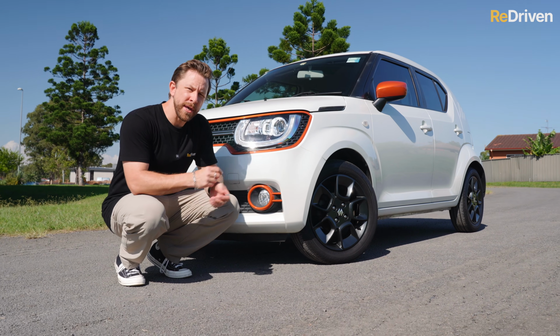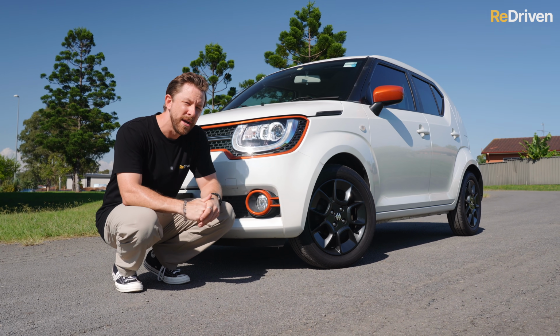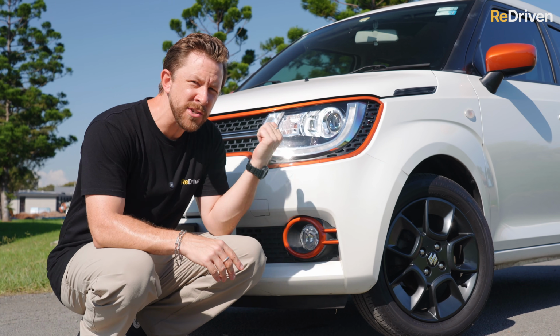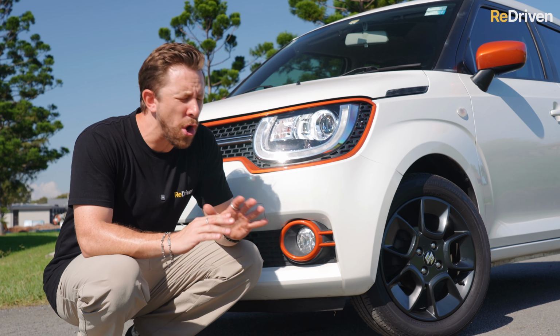When these were brand new here in Australia, they were asking anywhere from about $16,000 to $26,000. But on the used market right now, they range from about $10,000 to about $27,000. But this means that on average, an Ignis retains over 80% of its value. They are figures that the likes of Mercedes-Benz, Audi and BMW could only dream of.